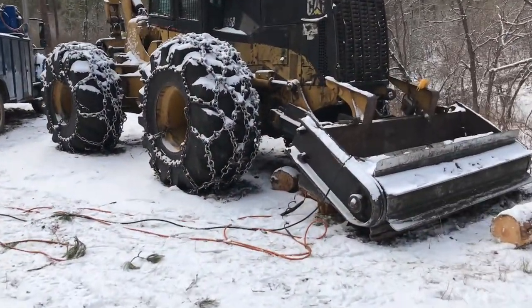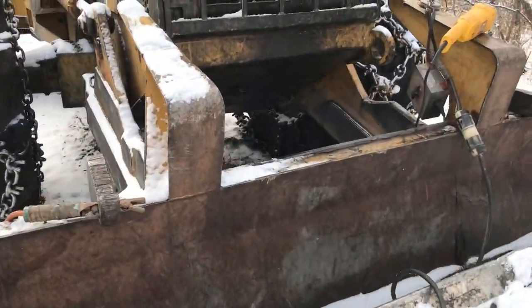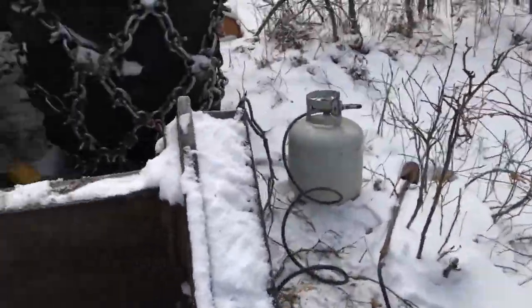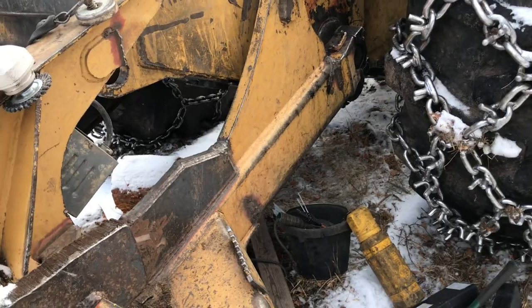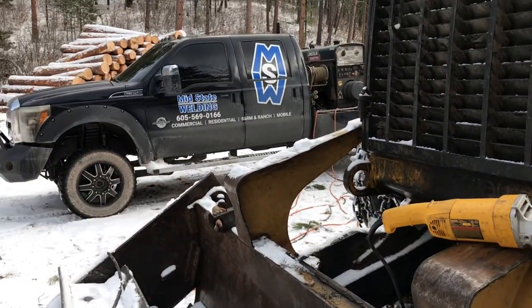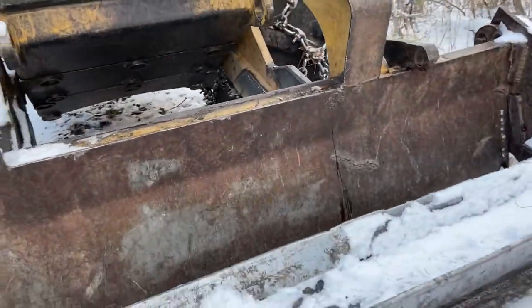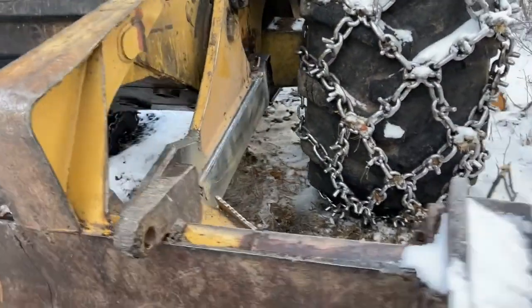And this video obviously is all about getting these loggers up and running again. Just have another plate put on the outside. Should be good. Just preventative maintenance. All right, that bad boy's back together. We got this inside and the outside welded up.